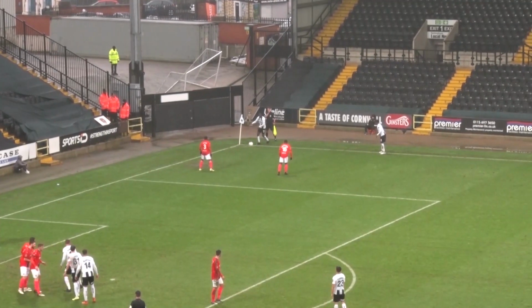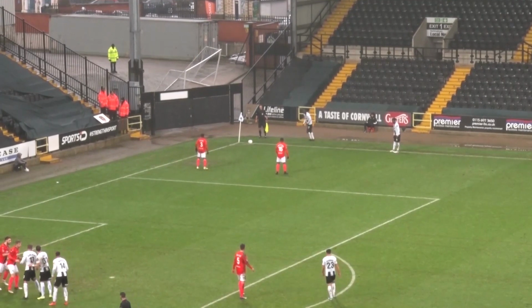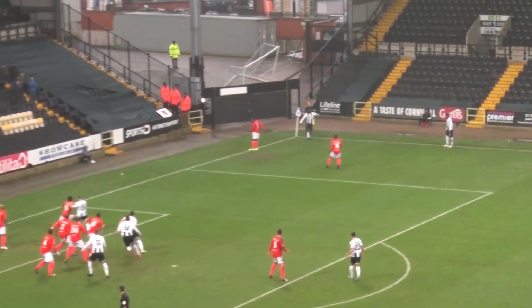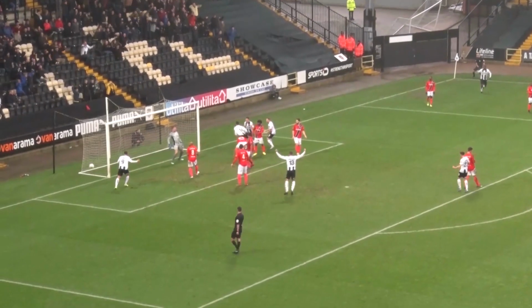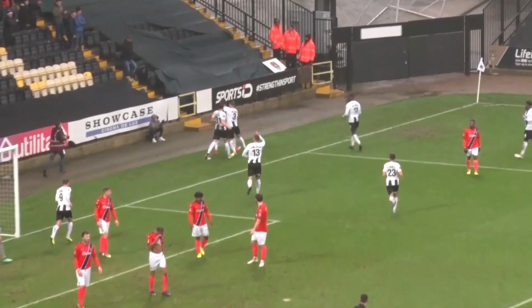Maidenhead were the Boxing Day visitors at Meadow Lane, but Notts were in no mood to spread festive cheer as they soon set about extending their winning run. That's not a bad ball though, and Notts have the lead. That man again, Kyle Wootton, his 12th of this season.